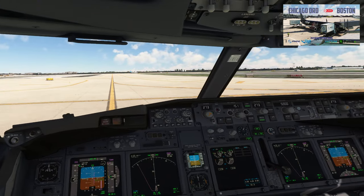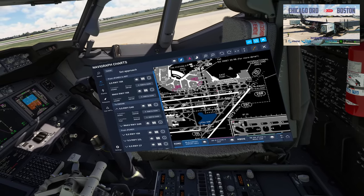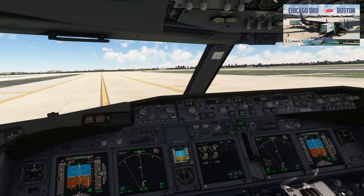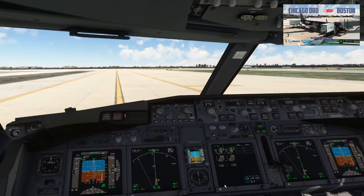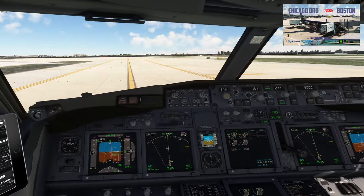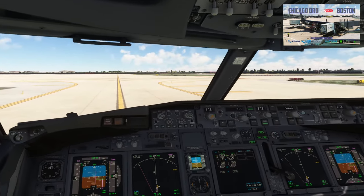United. November Yankee, here we go. United 2769, turn right heading 180, climb and maintain 15,000. 180, 15,000, United 2769. 15,000, apologies. All right, here we go. We are holding short.